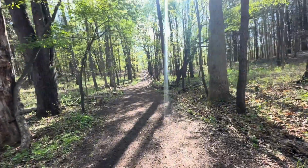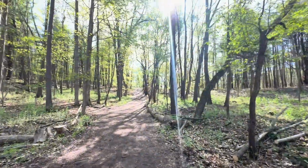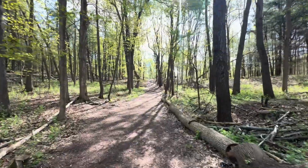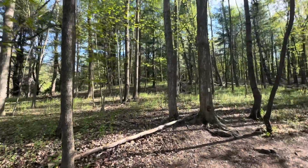I think that might be the end of the birdhouse part. I mean the fairy house, rather. We'll continue on and see if we see anything more. Even if we don't see any more fairy houses, this walk itself is just gorgeous. It is just beautiful down here.